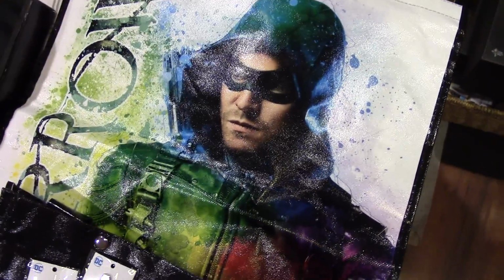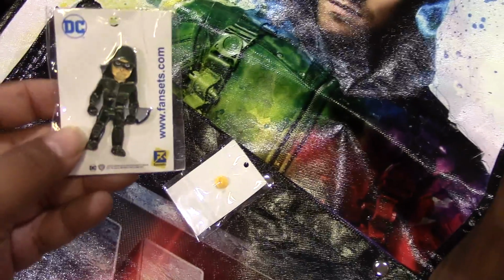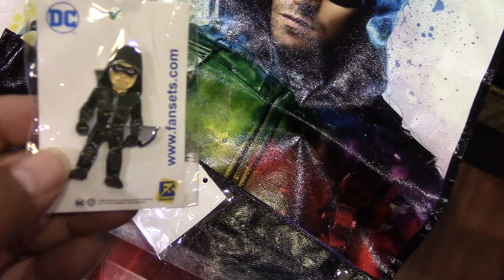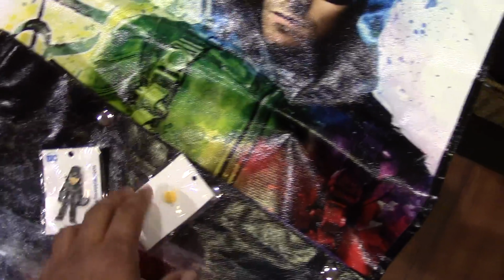And I have the Justice League movie tote bag here, and also the Arrow tote bag, and they both came with these Arrow pins. I guess there were different ones being handed out, but I got the same thing. I was hoping I would get something different, but oh well.